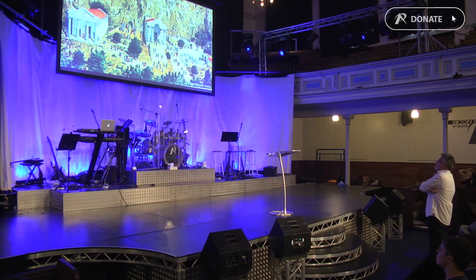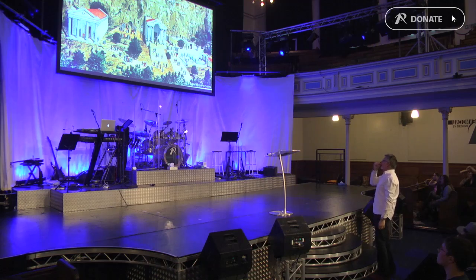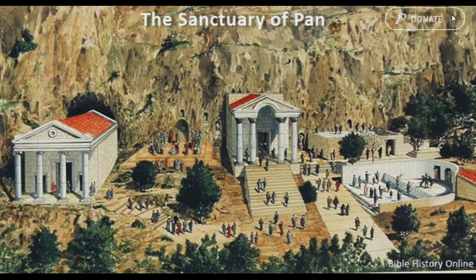Now, what we have to do is look a little deeper, because if you look behind the temple on the left, you'll see there is a cave there. So if we remove the temples, if we take them out of the way, you'll be able to see a little better what that is. Now remember, this is a cultural thing. The culture here, it's the sanctuary of Pan. So we remove that, don't we, Robert?